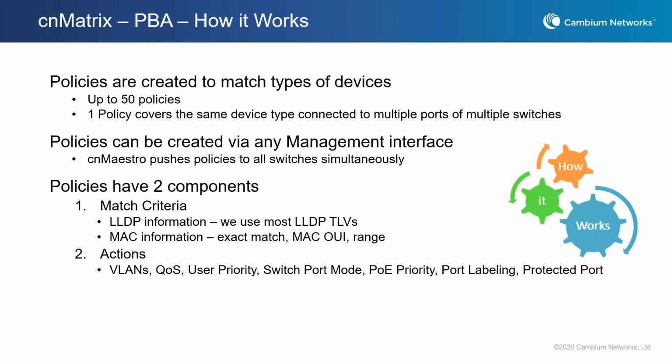You know, your user priority bits. What do you want them to be if you want to take additional QoS into account, right? What is the mode of that port? The PoE priority, right? So these PoE switches have a finite amount of PoE budget. Our switches have a pretty good size PoE budget, 400 watts for our 24-port switch, as an example. But what if you exceed that, right?